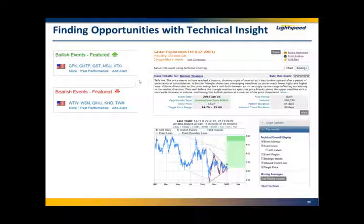Now, for any one of these, you can click on it and get more information about that particular event. In this particular case, we're looking at Gas Star Exploration, which had a pattern called a bottom triangle. Based on this pattern, we're seeing a much higher price. It was 327 when this screenshot was taken, and we saw a target price for Gas Star Exploration of 470 to 550.